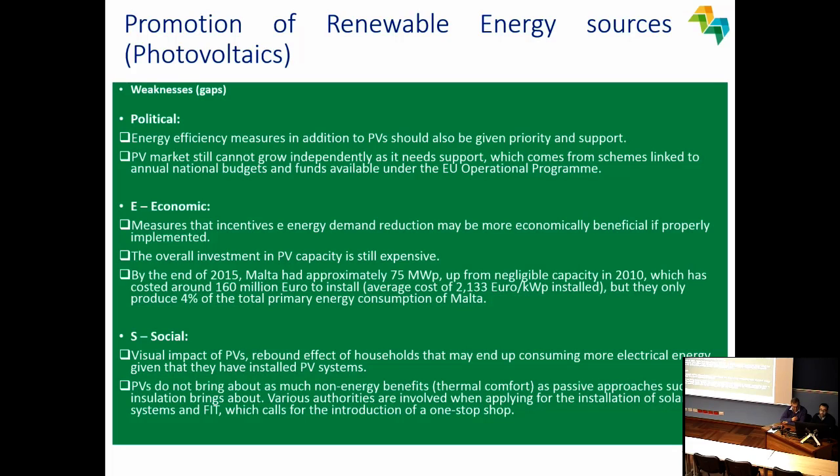Now we will look at a PESTEL analysis, but for the weaknesses or for the gaps of this promotion of renewable energy sources. From a political point of view, energy efficiency measures, in addition to PVs, should also be given priority and support. The PV market still cannot grow independently as it needs support, which comes from schemes linked to annual national budgets and funds available under the EU operational programme.